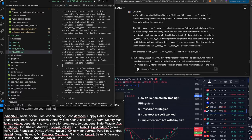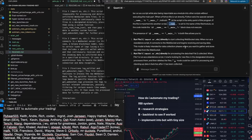When a Python file is run directly, Python sets the special variable name to main, indicating that the script is the entry point of the program. If the file is imported into another script, name is set to the name of the file module, so the code inside the if name equals main block does not execute.